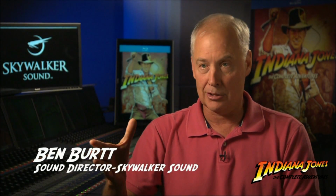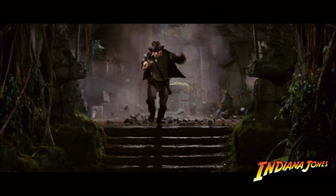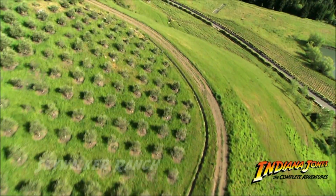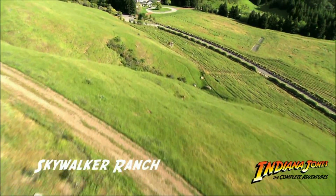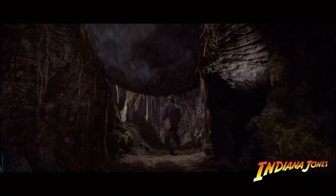The sound people's job in these films is to create illusions, things that are fantastic, things that are just made-up movie effects. Sound people's job is to make those things credible. The boulder in Raiders of the Lost Ark was one of the biggest challenges of the first film. We actually came out to Skywalker Ranch, and we were in a little Honda Civic station wagon on a dirt road back on the ranch on a steep hill. I just hung out the back of the car with a microphone and recorded the tires rolling, and that became the boulder.